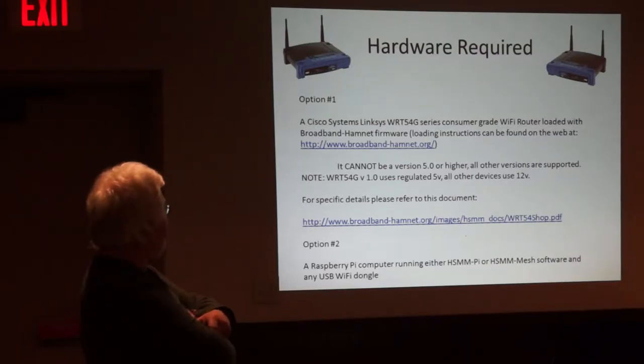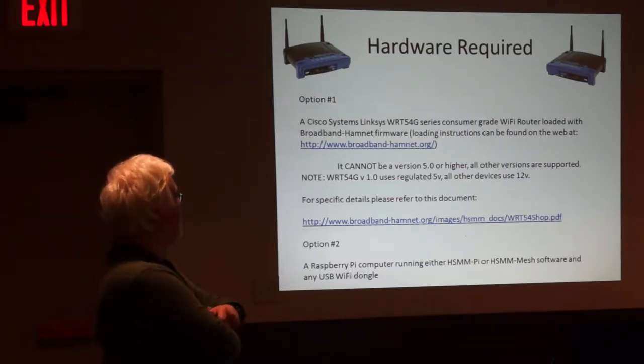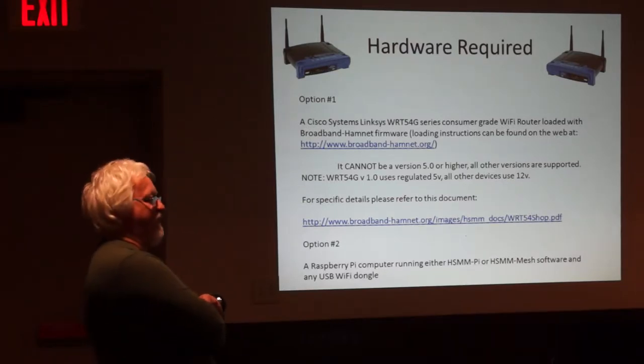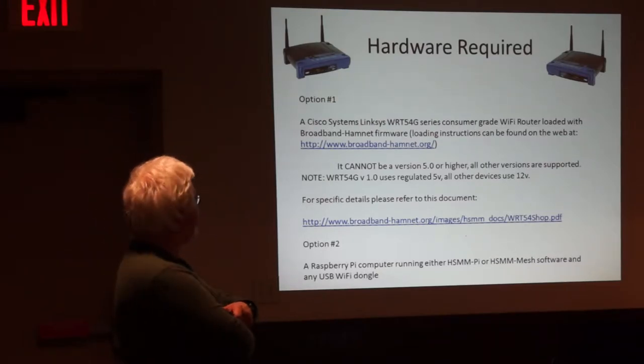And the 54G version 1, be aware, it uses regulated 5 volts. So if you want to run remotely on a battery or something, just be aware that you're going to have some kind of regulator, a 7805 or something, to get it down to 5 volts if you're going to try to drive it off a 12. So that's something to be aware of.